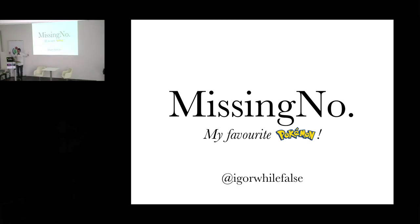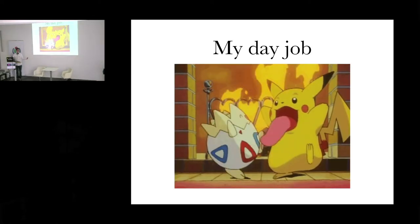Hello everyone, my name is Igor and I'm going to talk about Pokémon. Specifically my favorite Pokémon, called MissingNo with a dot at the end, and this is what it looks like. So Pokémon has everything to do with programming, and here's why. This is my day job.